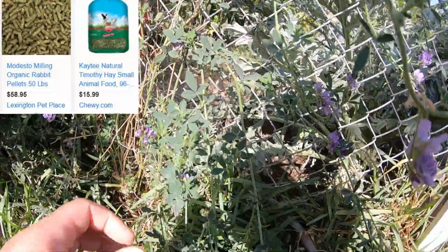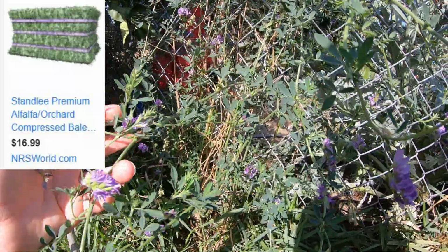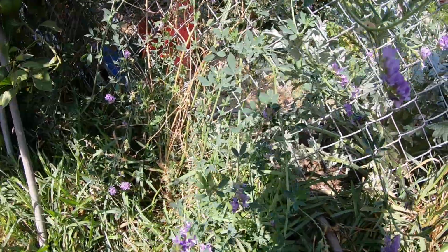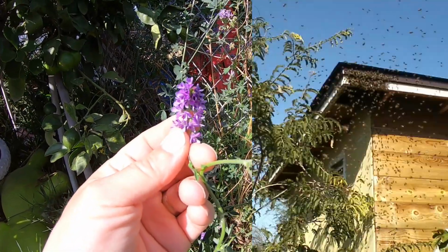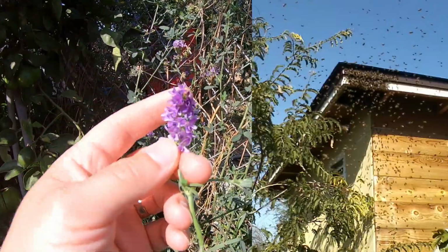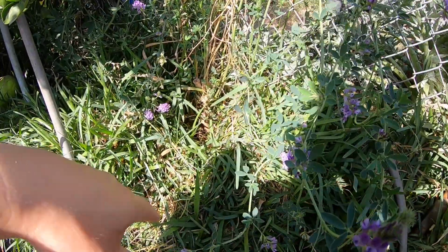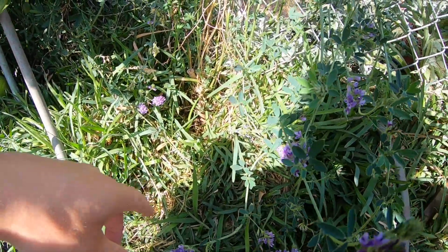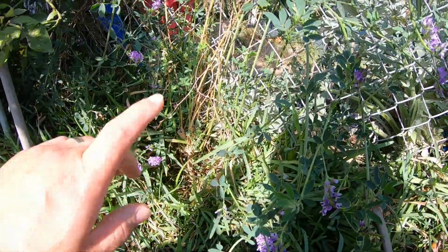But the reason why I actually bought it was three reasons. One, when I was looking into it, I guess it attracts bees, or I don't say wildlife, but beneficial insects. And also the roots go pretty deep into the soil, so they need very little care. So that's reason number one.